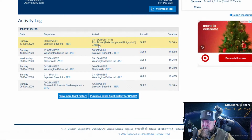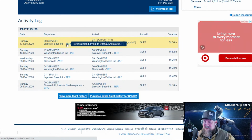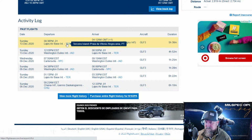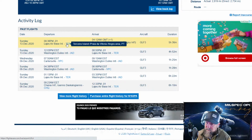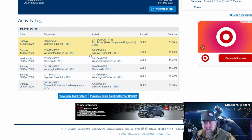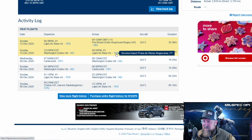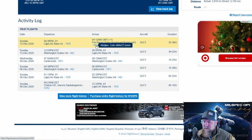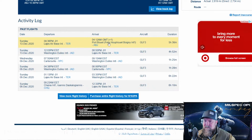And that one, again, this is out to our little Air Sierra Island, which is out there in the Azores, right? And so it looks like it went from Washington to that island location, and then from that island location to, I don't know where this is. I'm going to just click on it so we can look at it a little closer.